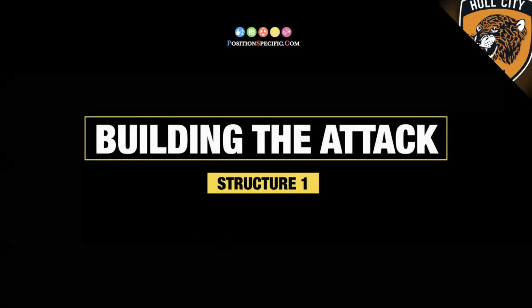So just looking at building the attack, as you can see, the screen at the back's gone to a dark background now. The reason for that is we wanted to drop in the game plan that we show our players. At the moment, because of the pandemic, we're putting everything onto iPads and uploading stuff to the team for them to have a look. So I wanted to drop in what this looked like and what we show the players.